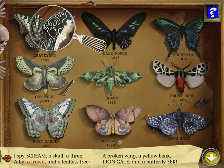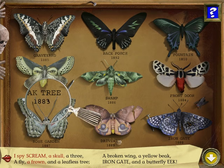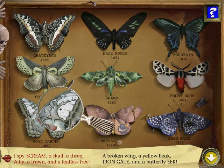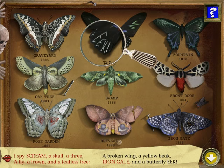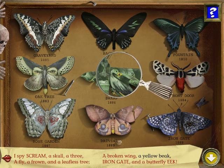A frown. Scream. A skull. A three. A fly. A leafless tree. Iron gate. Eek! A butterfly eek. A broken wing. A yellow beak.